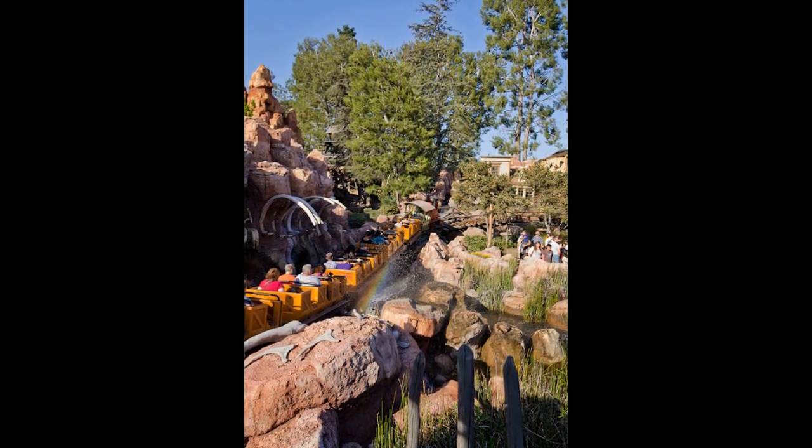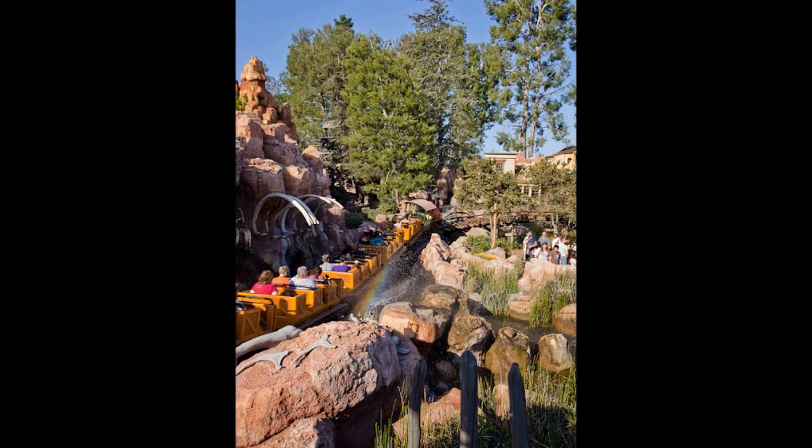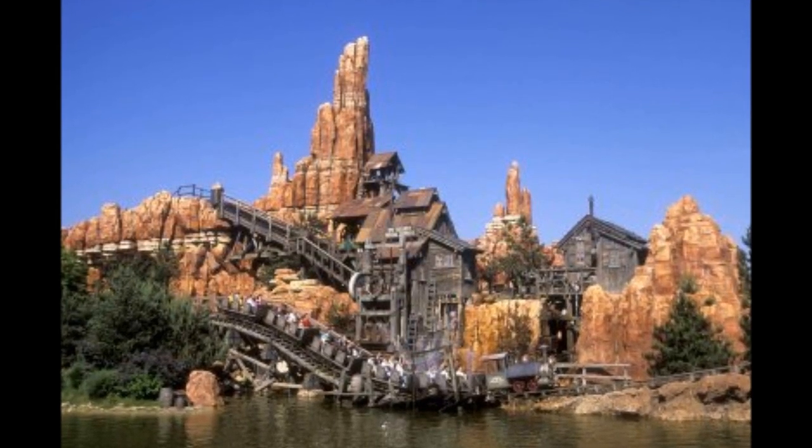But I can't wait. So nighttime? Nighttime is the right time? I think we're going with nighttime is the right time for Big Thunder Mountain. Well, yes, I think that's... Well, any time is a good time to ride Big Thunder Mountain Railroad. Yes. But the nighttime works out.